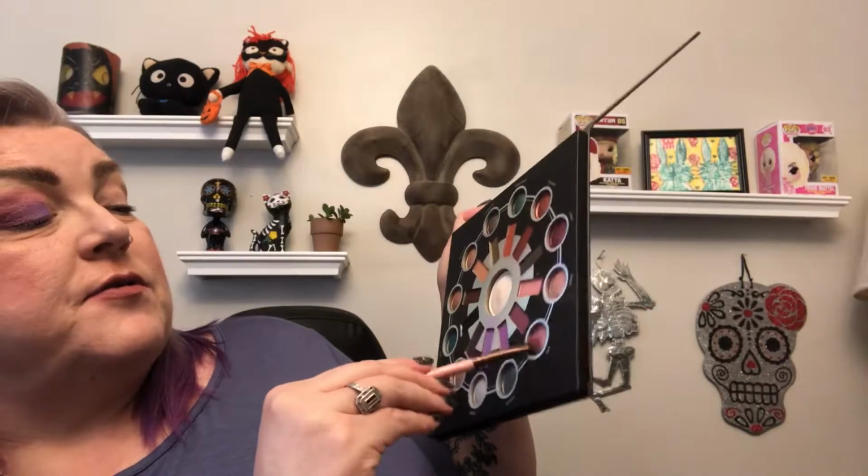And these shadows are so pigmented, it takes very little touching of the actual brush to the palette to get any kind of payoff. I'm going to go in on the inner corner with this Leo color, which is another shimmer. I'm going to go on the inside here and blend that in with the purple. So as you see, I'm blending everything together like I like to do, kind of like an ombre of colors. That purple is blending in really nicely with everything else.